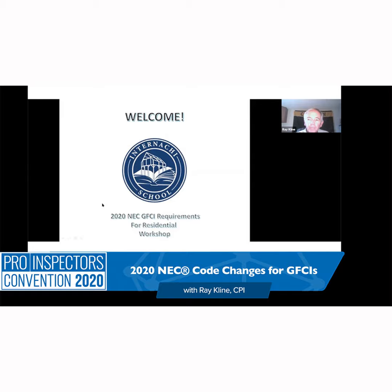Okay, a couple more here. How do you verify GFCI protection presence for an enclosed jetted tub without an access panel? Believe it or not, that's happened to me before. Actually, I found a number of jetted tubs that didn't have access to the pump. They just covered over it, just covered with tile. But if you can't find an access, then you need to put that in your report.